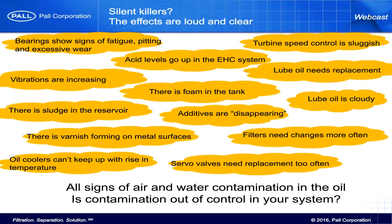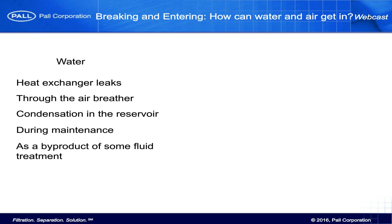Where can water and air come from? What's the origin of that contamination? Well, it's mostly a case of breaking and entering. Both water and air will find ways to ingress into our system.